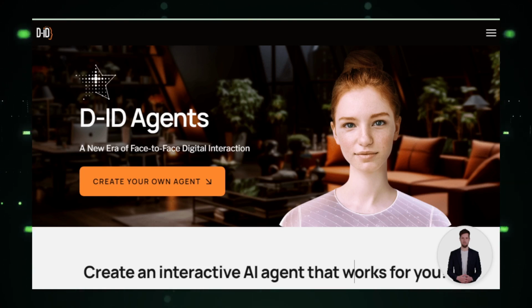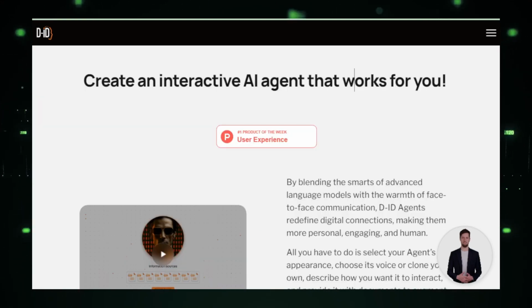Picture this. You own a shop online. Instead of a plain text chat, your customers are greeted by a friendly digital person who can answer their questions, guide them on a virtual tour, or help them check out. That's your DID agent. They can look like anyone, even you, and they can talk in any voice, even yours.